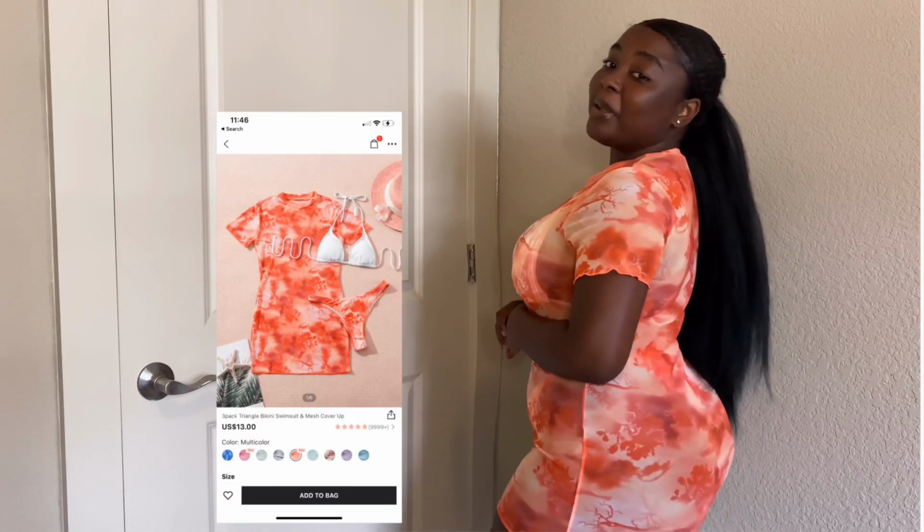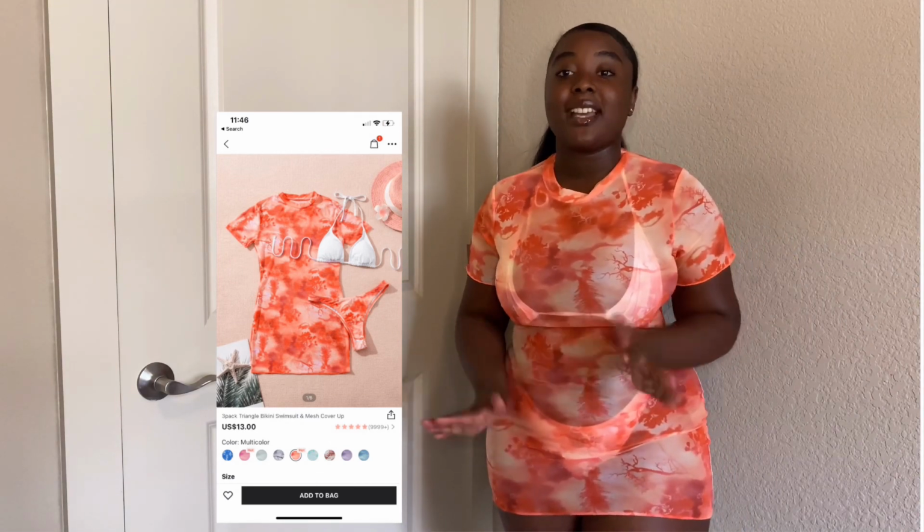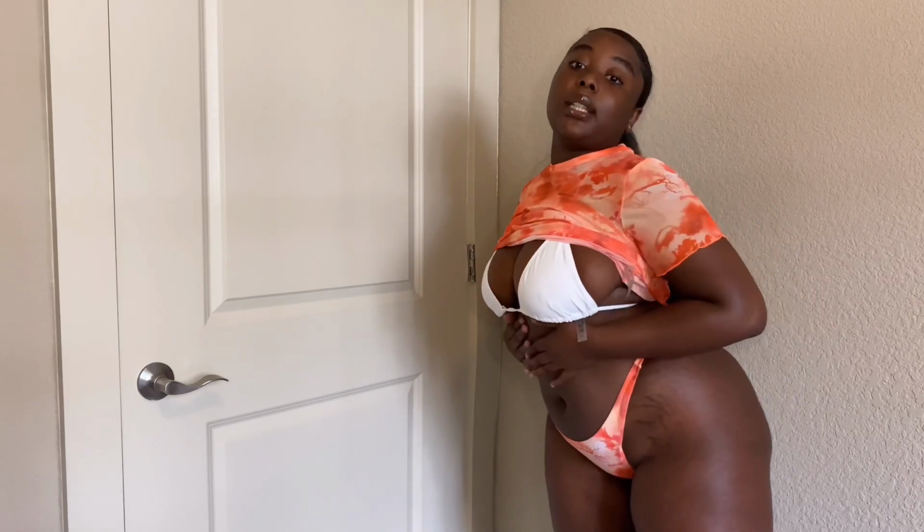It's the cutest thing on earth. I swear to God, this is so, so cute. It comes in a dress form. This is a cover up. So once you're in the pool, you can always take this out and it looks like this. So this is just so cute. I love it. This is how it looks. So lovely.